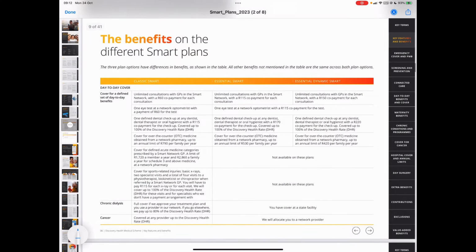Moving on to the next slide, the comparison between the different smart plans. So the flagship smart plan is the Classic Smart. And please remember that with all of the Discovery smart plans, you do not get medical scheme cards. It is a fully digital option, meaning that you use the Discovery app for everything that's associated with these options. And that is where you can view your networks, your hospitals, the benefits you've got available, and all of those things.